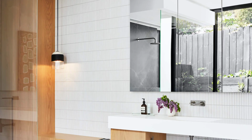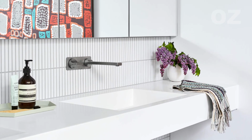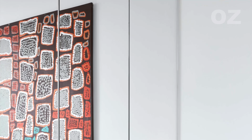Stepping inside, we're greeted by a rich interplay of materials. Concrete, timber, and recycled brick come together in perfect harmony. This not only adds visual interest but also reflects the client's preference for natural materials and a muted color palette.